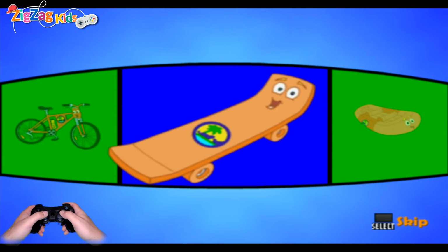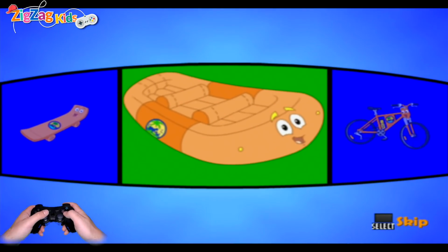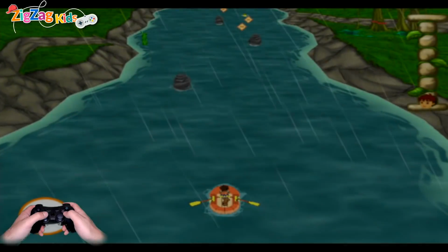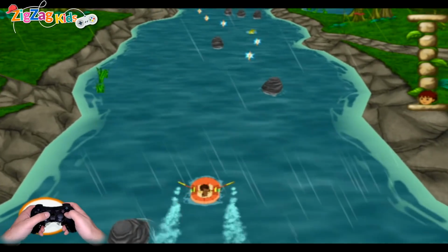Would an off-road board help Diego cross the river? Could Diego use this? Right on! Diego could use the rescue raft to cross the river. To steer the rescue raft, move the left analog stick left and right and tap the X button to go faster.